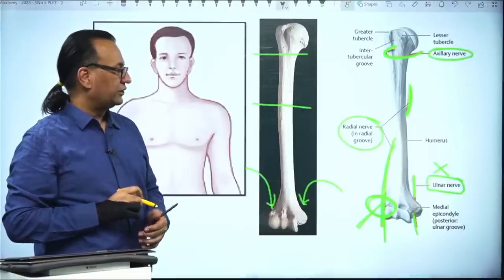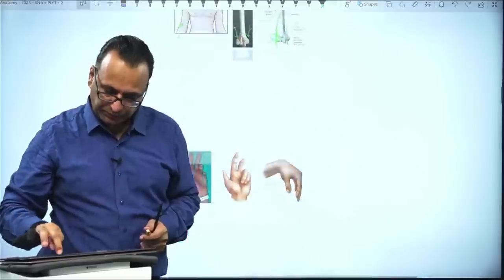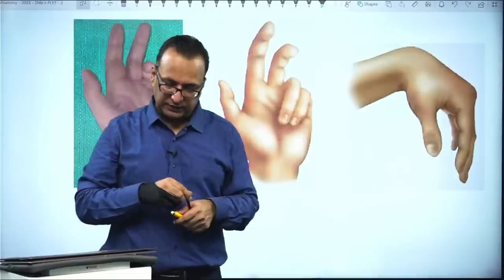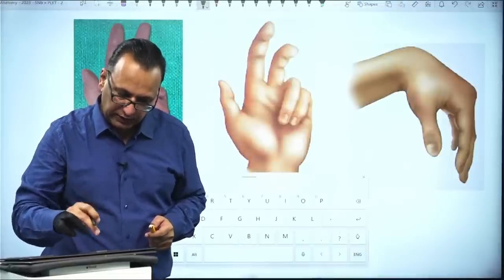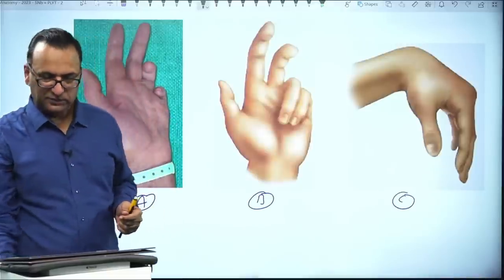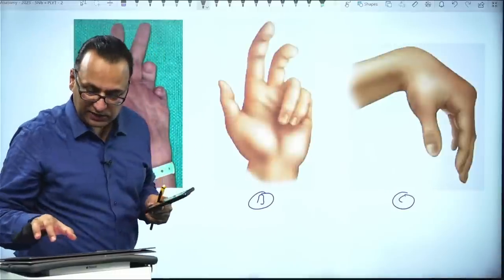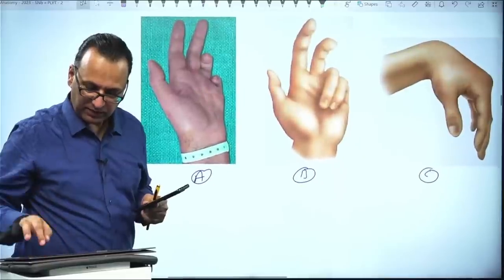With that information with us, you can move further, and as you do so, tell me in the chat which nerve injury is A, which nerve injury is B, which nerve injury is C. And I know you can answer, but then I will ask you the details also. Tell me.